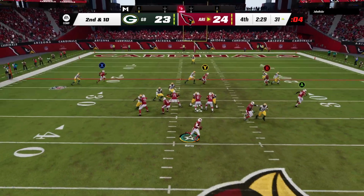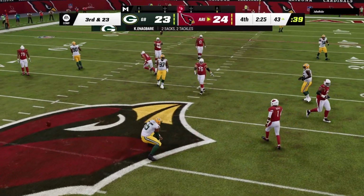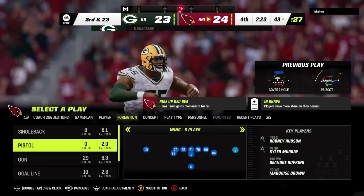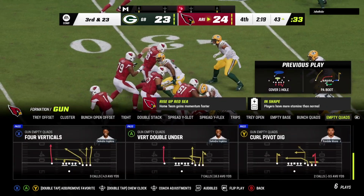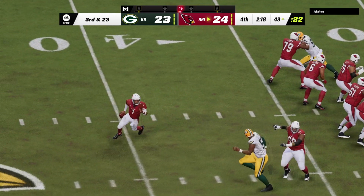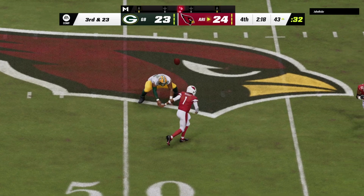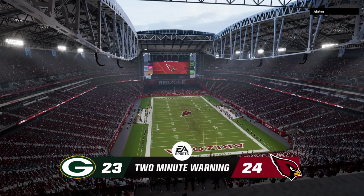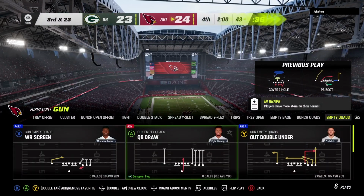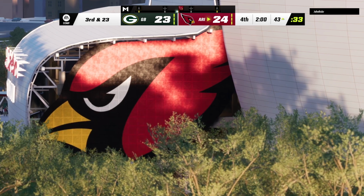Play fake. Murray. And he can't find anywhere to go with it, and he goes down. Kingsley Enagbari picks up his 2nd sack of the afternoon. And the passing game's been struggling a bit today, and that was the latest example. Haven't been getting much yardage out of it, and now on his back after the last play, he faces 3rd and long. 4th quarter, 2 minutes on the clock in a tight 1-point game.